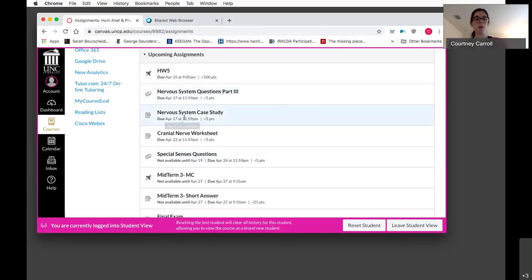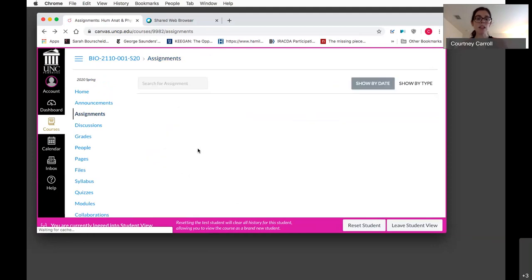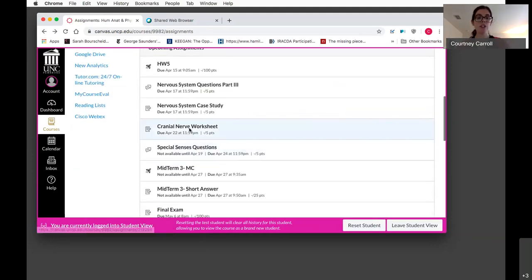The other part due this week is a case study. I want you to read about monkey brains and then type up your responses and submit that. So when you click on case study, here's the PDF I want you to read, and then you're going to type up your answers, and you're going to hit submit assignment for that one. And then you have a worksheet about your cranial nerves. We're going over cranial nerves today.